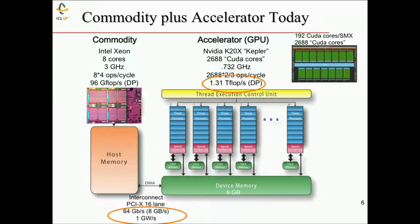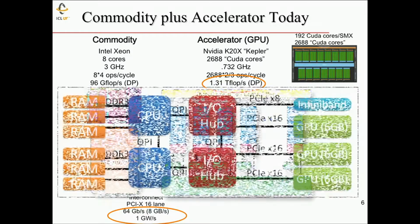So if you move data over here, you've got to get a lot of operations out of it before you move it back. If you move something over, do one thing and move it back, you're dead. The performance is going to be driven by this number here, and it's nowhere near going to get anywhere close to that peak performance. So that's going to be the struggle, if you will, the challenge of using this architecture.